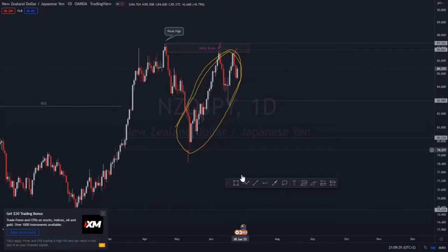The reason why I'm highlighting this is because it's a potential area of liquidity, right? So the first scenario that I'm identifying is that the market might drop, take out this liquidity, and then continue towards the upside. That's my first scenario on NZDJPY.